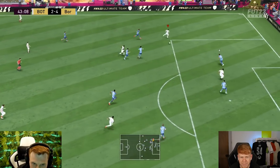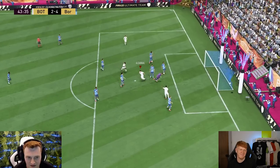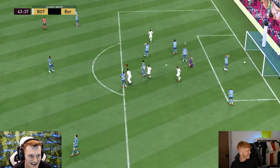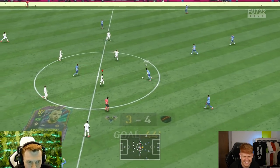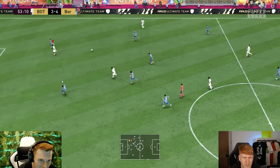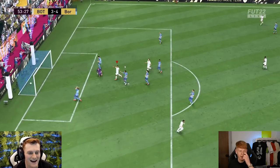Oh, he's found a bit of space. It's Mertens. That's the one. Oh, for Cabral! Right, it's back to a 1-goal deficit. This is the highest scoring game I've ever seen. 7 goals in a half. A shame. That is a ball, though. That is in. No way. Oh, and that is level.